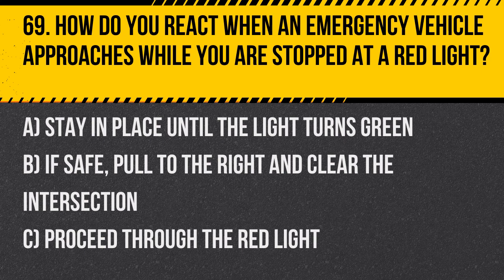Question 69. How do you react when an emergency vehicle approaches while you are stopped at a red light? A. Stay in place until the light turns green. B. If safe, pull to the right and clear the intersection. C. Proceed through the red light.